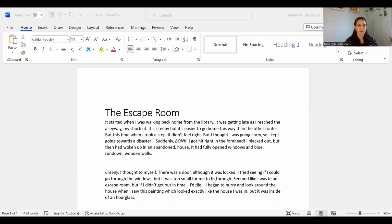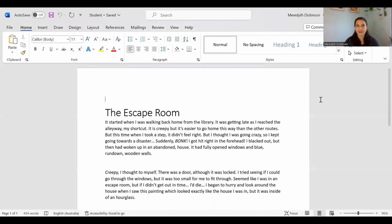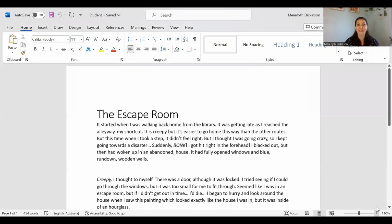Now, usually I like my students to type their work because it makes it much easier to edit their work. But in this case, I ask them to handwrite it because that's what you have to do in the actual test. But this student forgot about that part, so that's okay. Certainly makes it easier for me to mark. All right, the escape room.